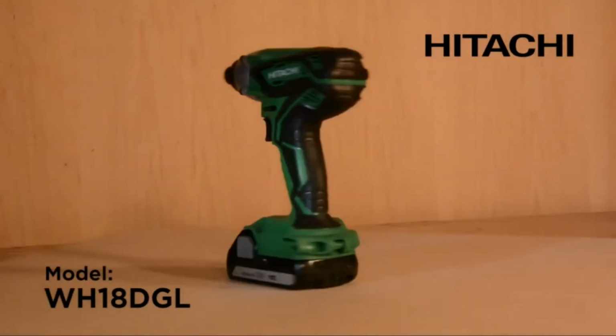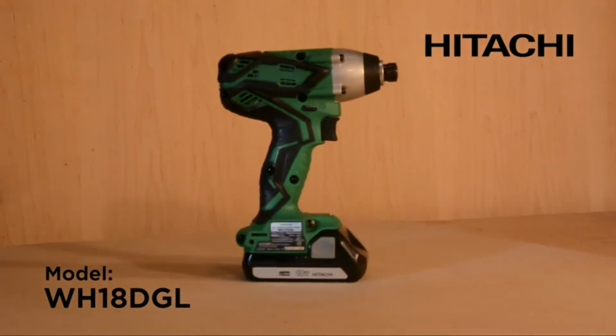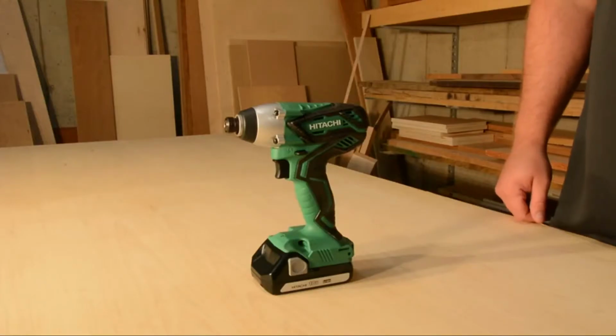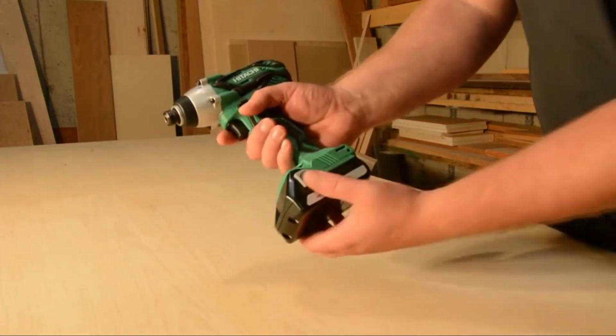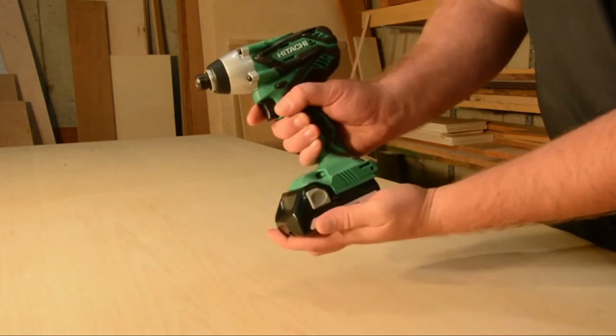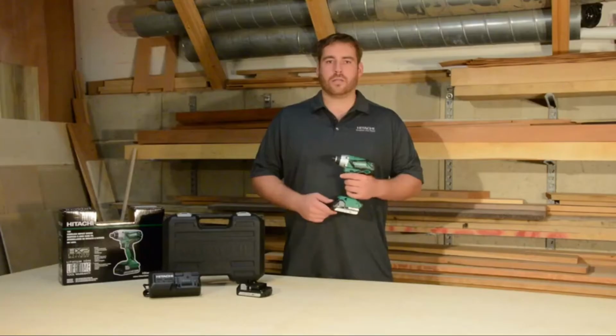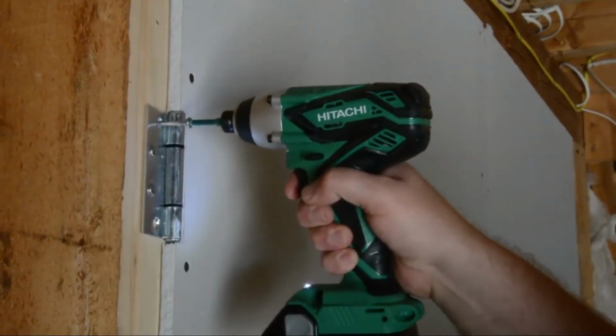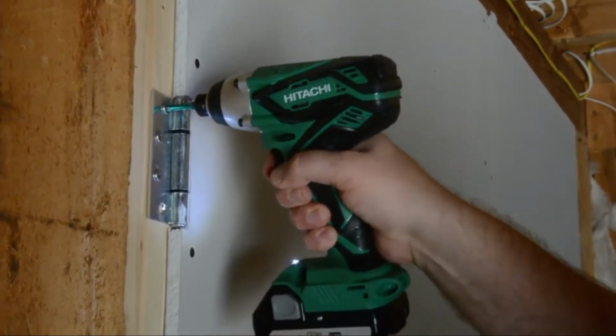This is Hitachi's 18-volt lithium-ion impact driver, model WH18DGL. It's powered by a lithium-ion battery that delivers fade-free power, is lightweight, and has 3 times the total battery life of a traditional battery. It produces up to 1,280 inch-pounds of torque and is designed to drive screws and bolts even in tight spaces.